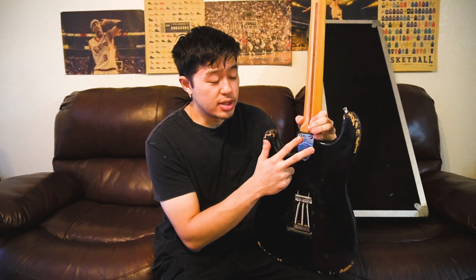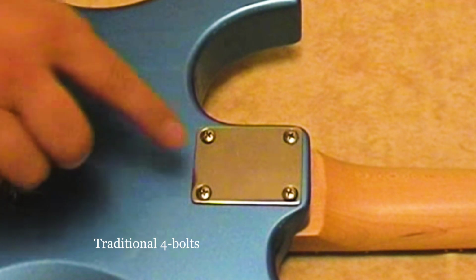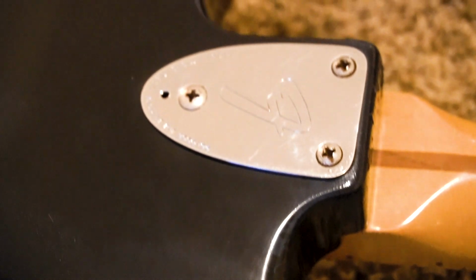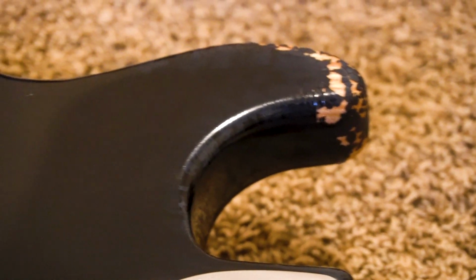Some of the main differences between a standard Stratocaster and a 70s Strat is during the 70s, they made some minor adjustments to the guitar. Some may call it major, some may call it minor. I call it minor. One minor difference is the back. Rather than having the standard 4 bolts on the neck plate, the 70s Strats have the 3 bolts and the classic big F Fender logo and a small micro tilt adjustment hole.